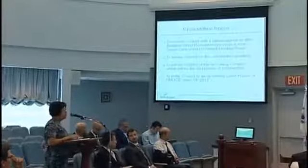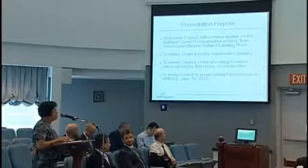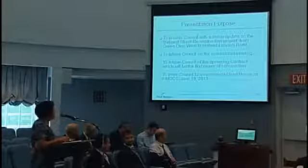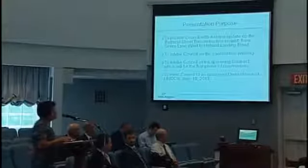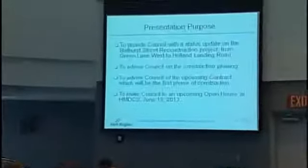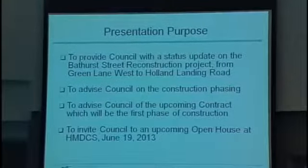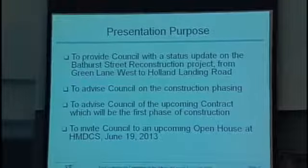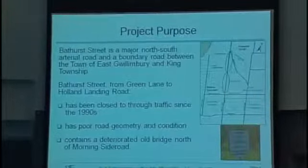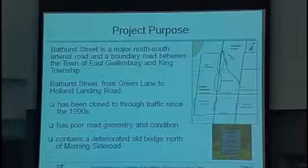The presentation purpose is to provide council with an update of the Bathurst Street project, originally from Green Lane all the way to Holland Landing, and to advise council of the construction phasing for the implementation, and of an upcoming contract, which would be the first phase of construction, and also to invite council to an open house at the Holland Marsh District Christian School on June 19, 2013.